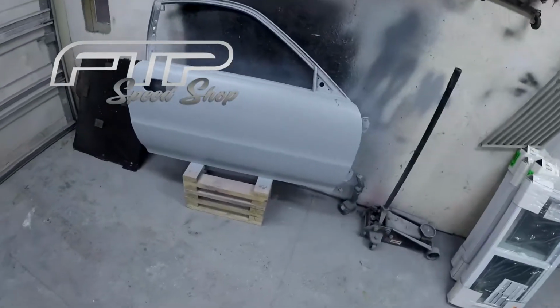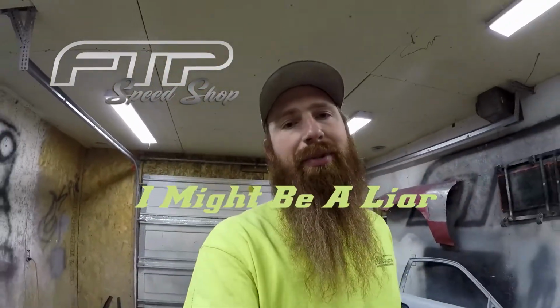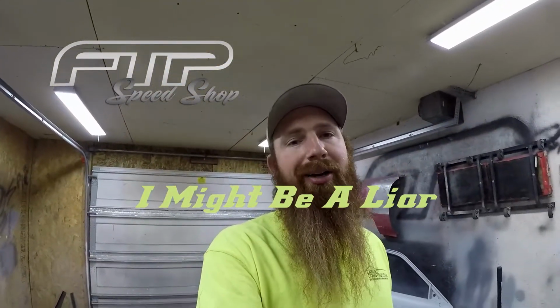We are still hammering on Project Prelude, and so we've had these things primed again, and it's time to start blocking them. Last time these things are going to be blocked, I promise, and we're going to get them in sealer and jam the doors and get these things painted. So let's get to block sanding again.